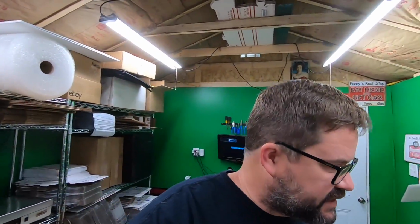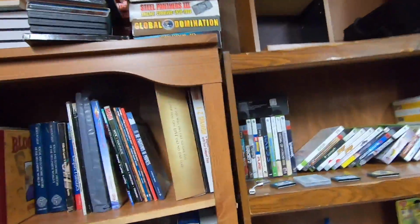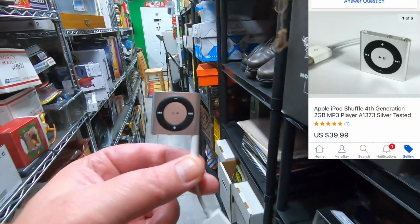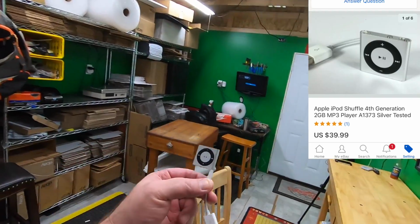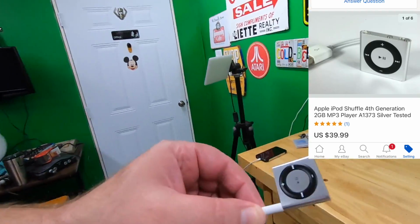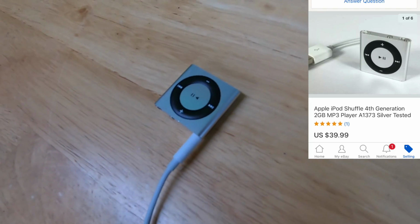First thing I'm pulling, I actually listed this last night. This is something that I picked up at the Highway 127 sale. This little guy right here, I tested it yesterday. This is an iPod Shuffle 4th gen, 2 gigabytes, and I plugged it in the computer, charged it up, tested it, and it worked great. So a really nice looking little iPod too.